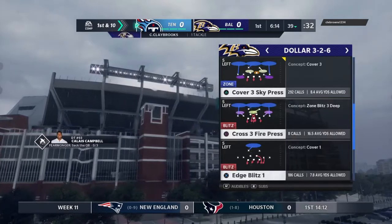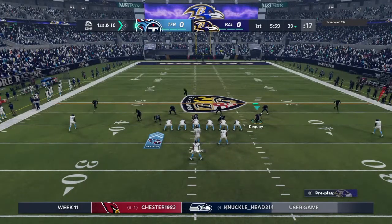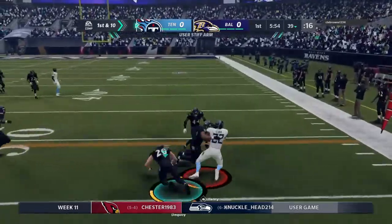Second and 10, and kind of tipping their hand at running the ball. Three tight ends are out there. Now first carry for Derrick Henry, and he'll be upended at the 28-yard line. Just a three-yard gain there.